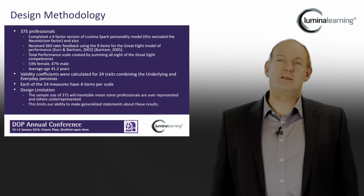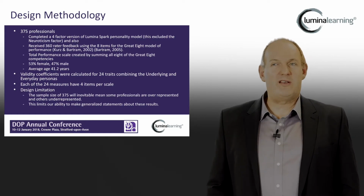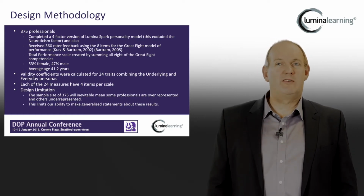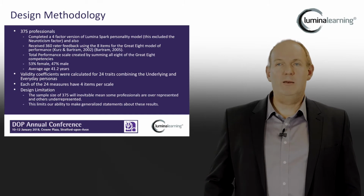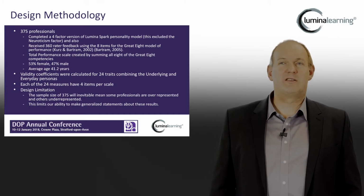There are a few design limitations here. The sample size of 375 is a reasonable sample size, but it would be good to replicate it in further studies. And we can't therefore generalise here into other industries, other sectors and so on.